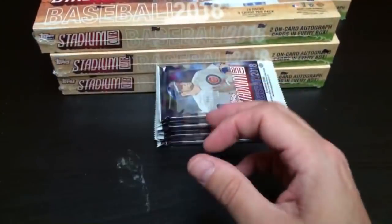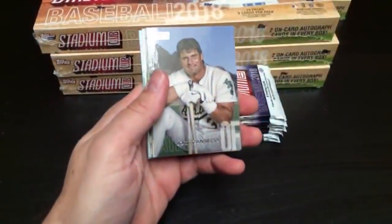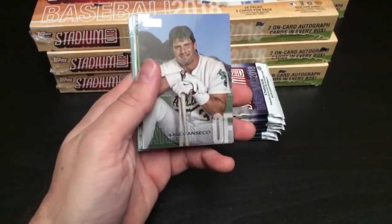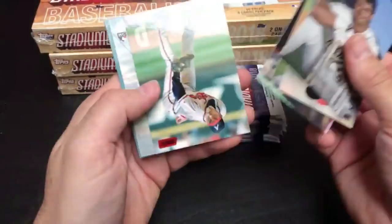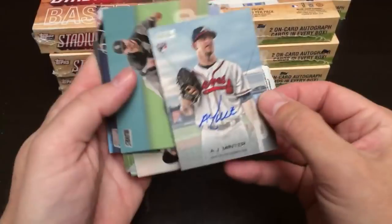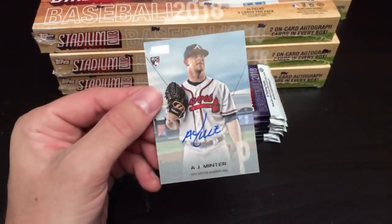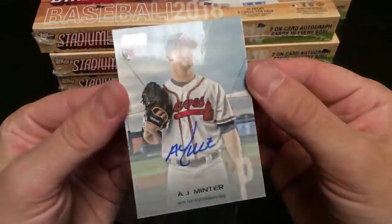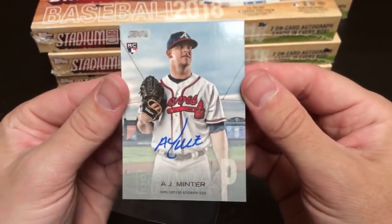I think we still need another autograph out of this box. About eight packs left. Chad, are you saying the cards in your package are very predictable? Is that what you meant? Either way, I will like it. I'm sure I will. Hey, there's an auto. There's the second auto. AJ Minter. Braves again. Wow. That's three autos for the Braves. Actually, the person who ended up with the Braves, his initials are AJM. That's incredible. So there's AJM. Just for you.